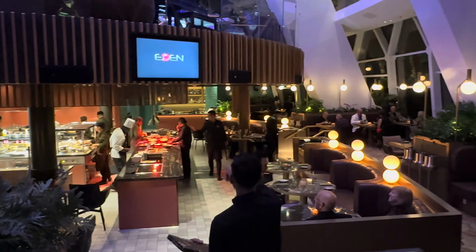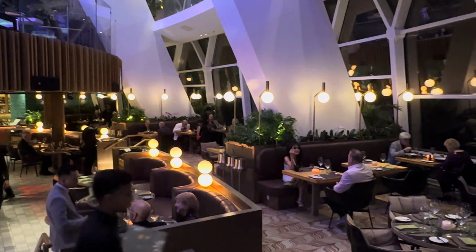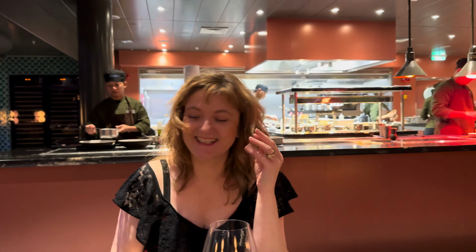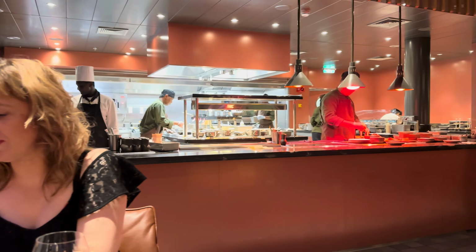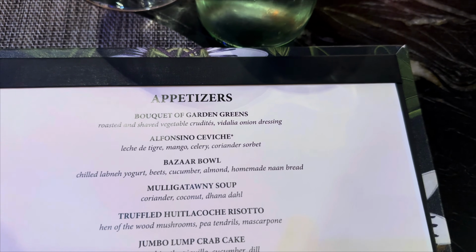As you can see, it looks a little bit different when you come down here at night. It's a lot more romantic, and they dim the lights as the night goes on. I'd not remembered properly until I was editing it, and I was like, why is it suddenly looking darker at the end of my videos? Oh yeah, I remember they dimmed the lights.